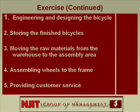Here are the answers. Engineering and designing the bicycle, is it value added? Definitely yes. It increases the value of the product. Storing the finished bicycle, what did you say? It's not considered value added. Storing a bicycle doesn't increase the value of the item. So in a cost-cutting exercise, storing would be considered non-value added, so they'll find out better ways to store, or they may think what's the best way to avoid storing.